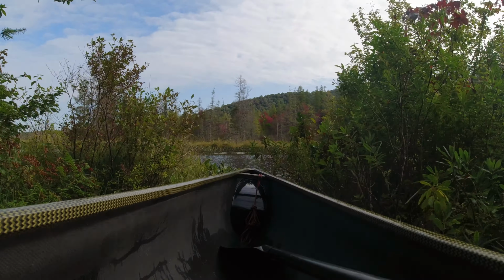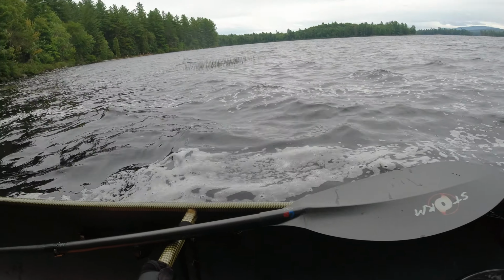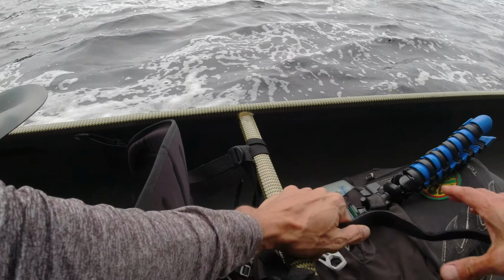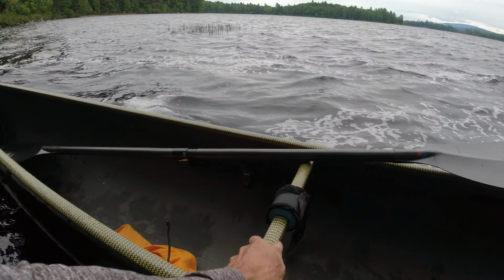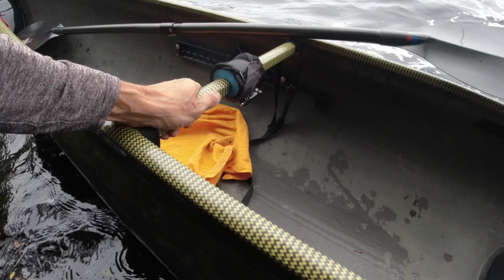It's like slippery rocks and there's no footing at all. Try to get my boat in for now. Don't have that on my shoulder. God. Jeez Louise. This is going to be a fun little paddle across Lila. See if I can get in without getting blown back into the rocks. Oh my gosh.